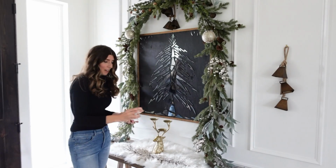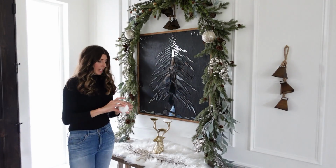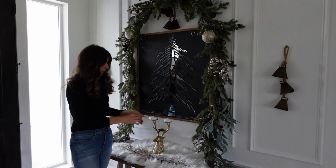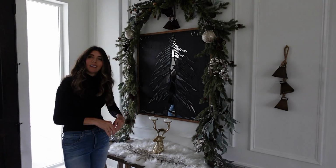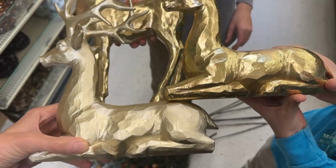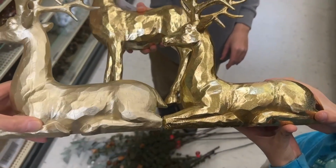Not sure if I want to add candles on here, but I have some of those floating candles that could be added, so I don't know. I'm sure it needs large ones, but I also don't want it to take over the space, you know? So we'll leave those on there for now and see what we do, but we gotta add a few more things.